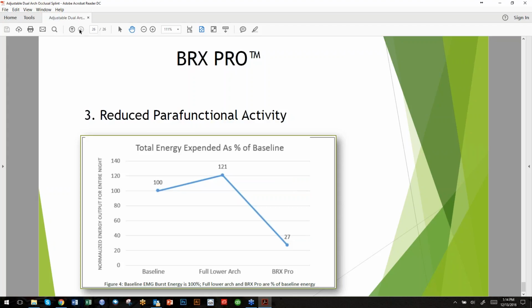The inappropriate arch actually causes the energy to go up. When I say inappropriate, it might be an appliance that's protecting the teeth but causing other problems. So the total energy expenditure by the masseter went up, and you can see on the BRX Pro, the third point in our chart there, we saw a 3/4 reduction in the energy output. And when you're dealing with bruxism, that's great.